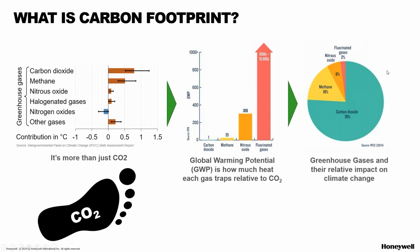Carbon dioxide, as you can see, has about 3/4 of the impact on the climate, and that's why CO2 is the top priority. But we are seeing more and more focus on methane as that number 2 greenhouse gas.